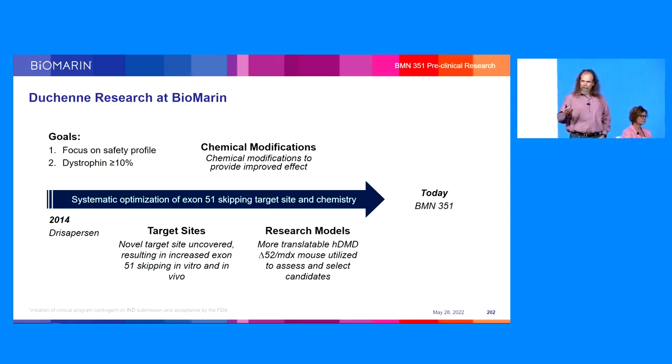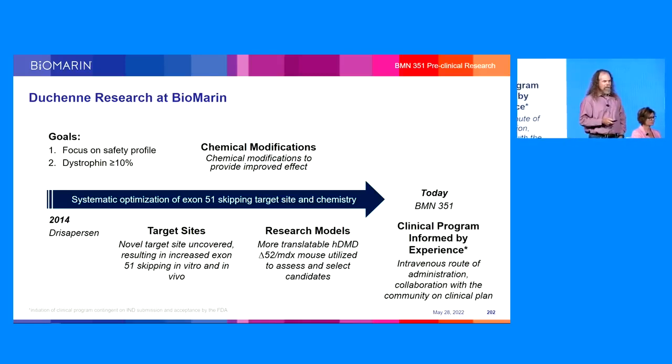And then we've leveraged our experience with drisapersen that went into clinical trials and failed, and our learnings in the preclinical models of what it's going to take to succeed, and we applied that to our development of BMN 351. And so today that's led us to this program informed by that experience.